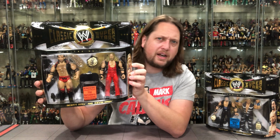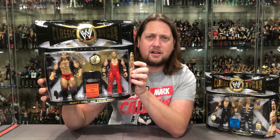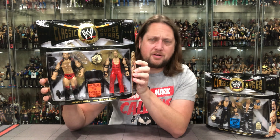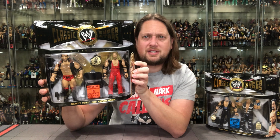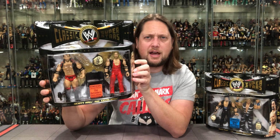Where the Diesel one over here, a little shorter or taller, I don't know, depends how you view your scale to HBK, but I like the looks of that Diesel better than this Kevin Nash if I had to choose between the two. But just a strange look to these. And then Scott Hall, I never really liked this oversized head they used for Scott Hall and Jakks.